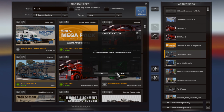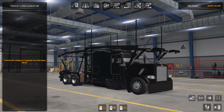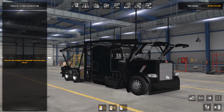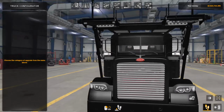So we're going to go ahead and go to the garage here and just check out the truck. Alright, so here we are in the garage. This is going to be purchasing the actual truck part of the mod. It is available in the Peterbilt dealership, which of course, because it is a Peterbilt. We can actually walk out over here and walk around the truck.